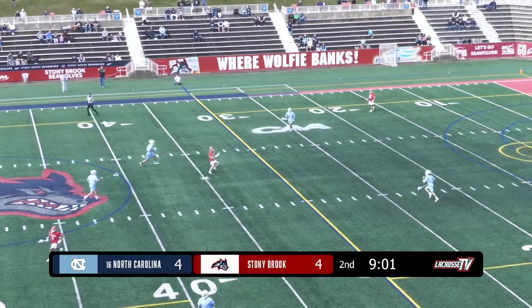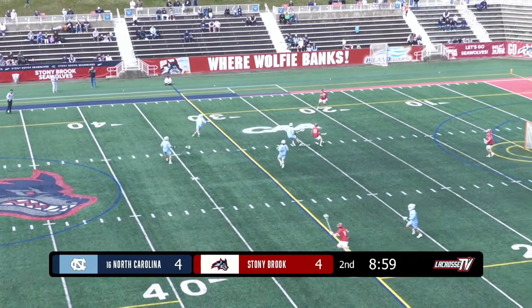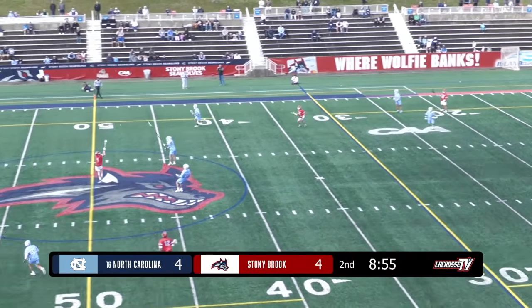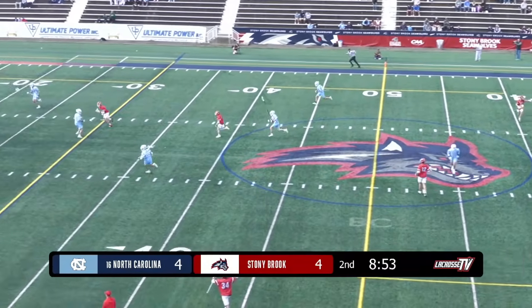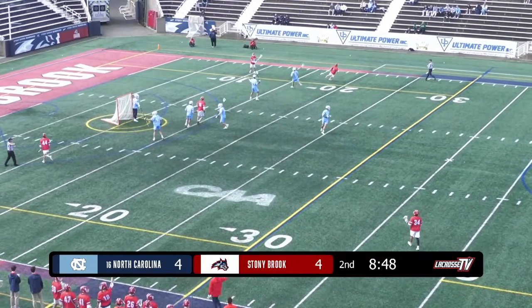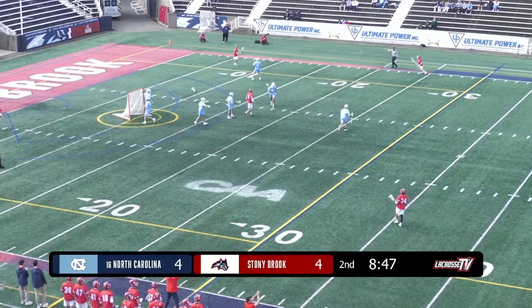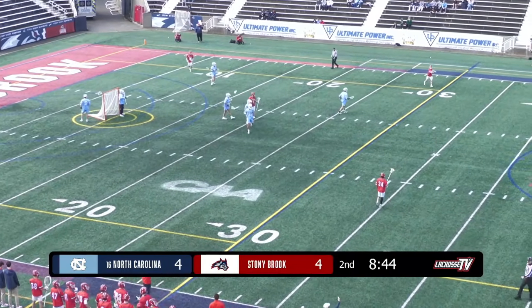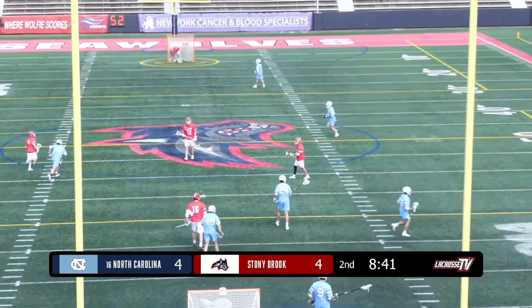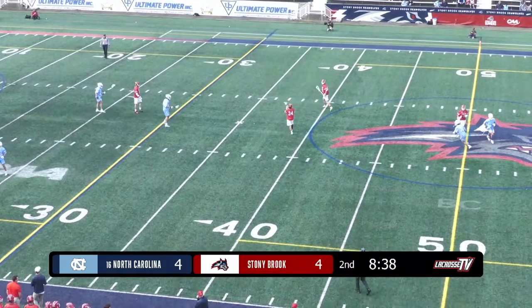Not a bad attack, but not what North Carolina wanted after they had an opportunity after a bit of an error from Stony Brook. And as you mentioned, that's one of the funnier penalties you can draw, having too many players on the field, where someone forgets to get off the field and get back out of the defensive third. Yeah, it happens, heat of the moment. Big stop for Stony Brook there.